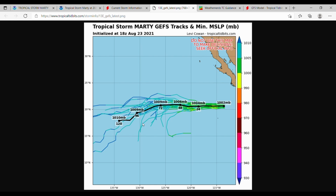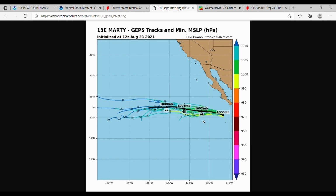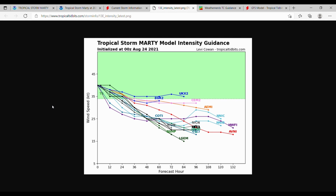Now the GFS, the GEFS, shows that decline around 72 hours from now. That southerly shift starts going southwest. And the GEPS actually doesn't show it going southward at all, but instead slowly creeping further north to about 23 degrees north.